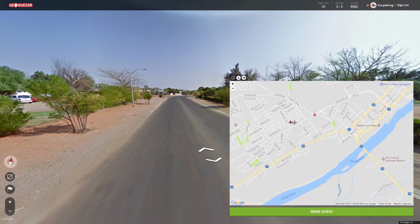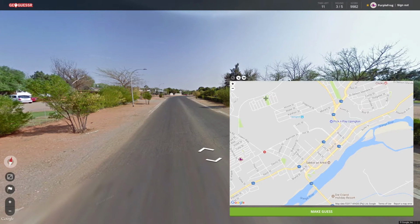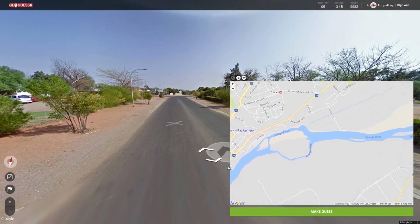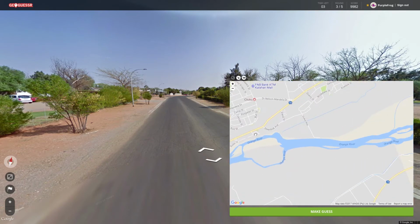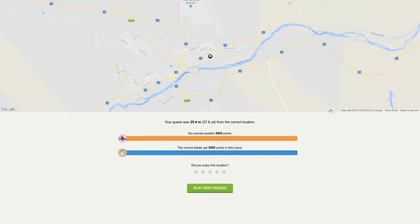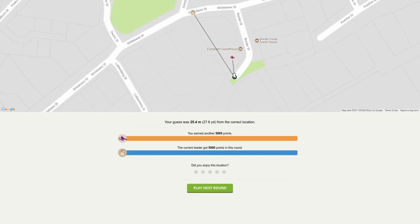I feel like we're in some of this stuff. We might have been in some of this stuff. Oh, man. I bet we were in some of this stuff. Let's say we were there. I like that guess. Oh, it was a great guess. It was a great guess. Because that's where we were. So far, we're down by 5 points. I feel good about this.